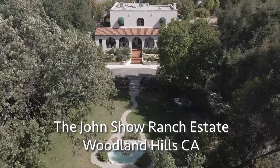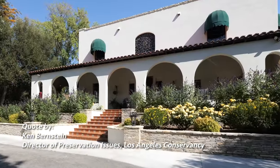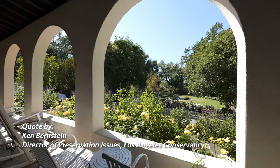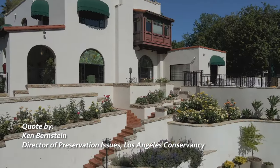The John Show Estate is clearly one of the most significant historic residences in the San Fernando Valley. The estate's remarkably intact Spanish Colonial Revival design, skilled craftsmanship, and expansive grounds are a true revelation, beautifully evoking the early history of the San Fernando Valley.